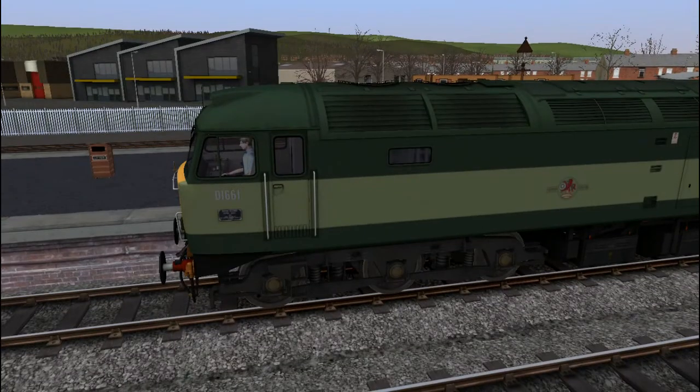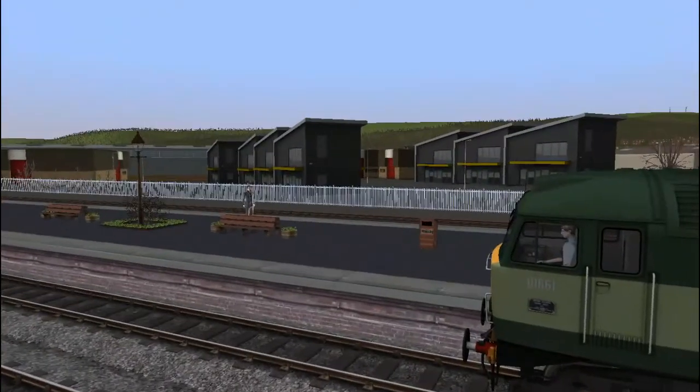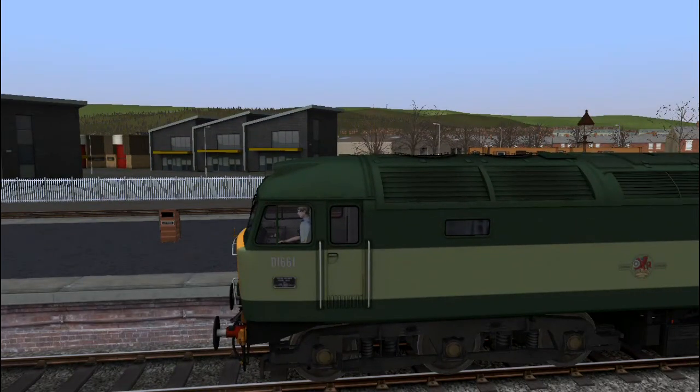I can't help but feel that the bogies look a bit off on the textures, but anyway. The horn sounds absolutely nothing like a 47 whatsoever. Let me just turn up Train Simulator so you can hear it. Because basically, the horn is so crap you can hardly hear it.